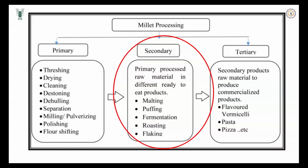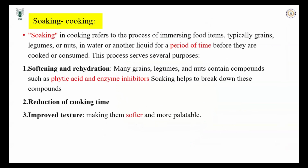So in secondary processing, we have the end products like puffing, malting, fermentation, roasting, flaking. We have a lot of products available, and again for this we need equipment, because everything we cannot do manually. Once you do it manually, the cost economics will really go out.